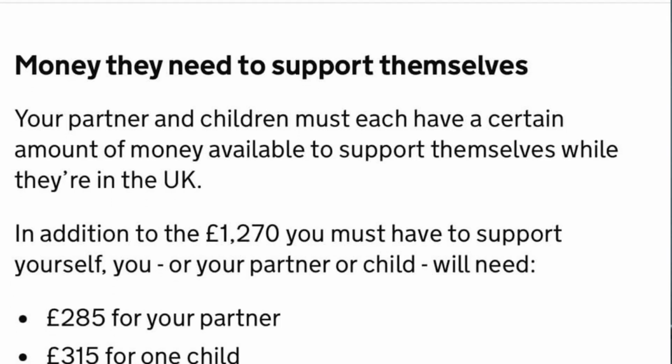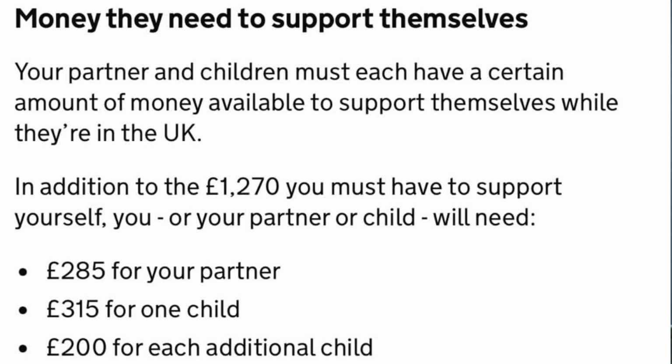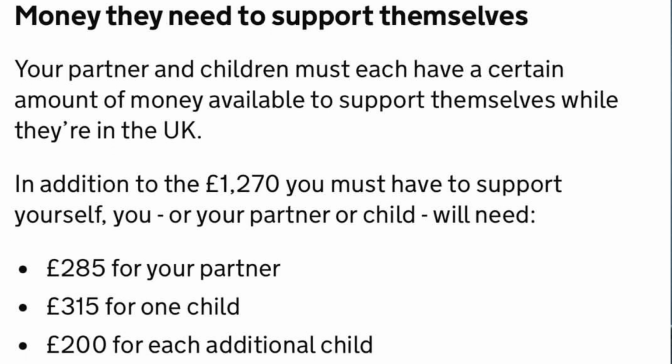Money you need to support themselves, that's your family obviously. So your partner and children must each have a certain amount of money available to support themselves while they are in the UK. In addition to the £1,270 you must have to support yourself, your partner or child will need an additional £285 for your partner, £315 for one child, and then £200 for each additional child.